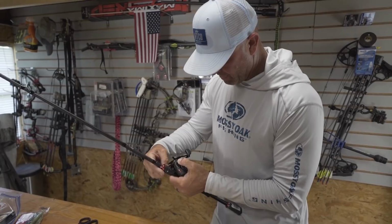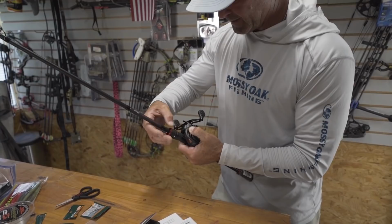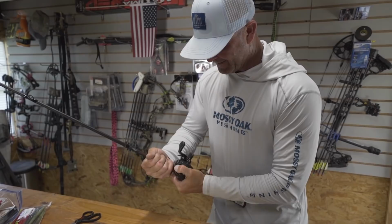Got this on a 7 foot. I normally throw a frog on a 7'2" or 7'3", but just because I'm kayaking in a pond, I got overhanging limbs and the transportation of getting anything in and out of there, I'm going to throw it on a 7.